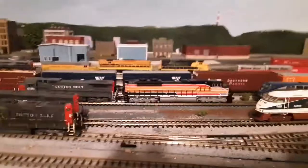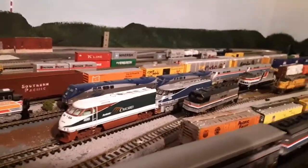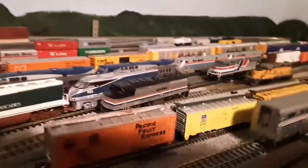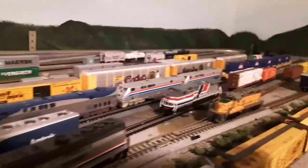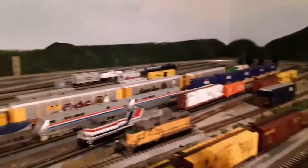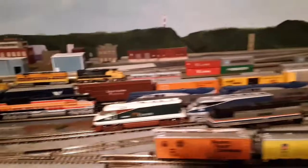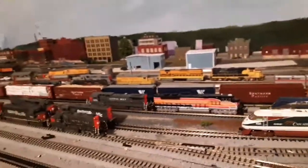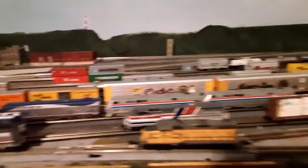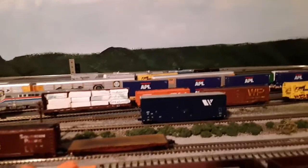I like to run passenger trains, so you'll see a variety of 80s and 90s Amtrak power on the layout. I also love early 70s Rainbow era. I don't have them out, but I have Amtrak E8s and E9s and passenger cars from like Great Northern, Burlington Northern, and I love running Rainbow era Amtraks. That's what I grew up seeing.